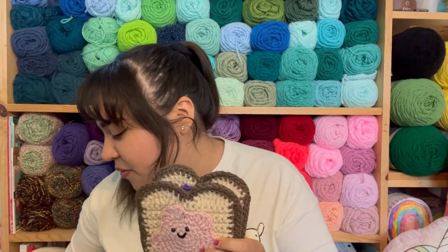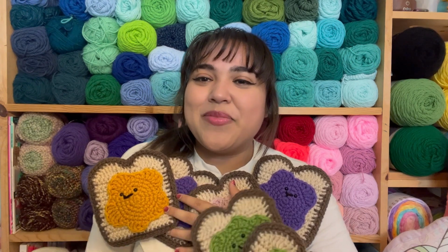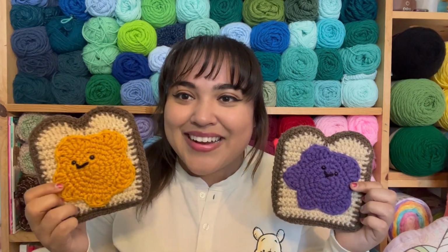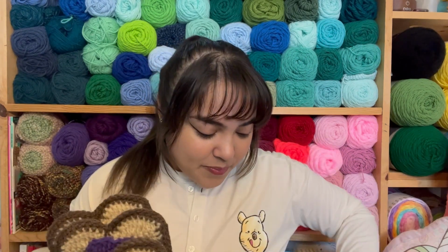So I did end up doing, I guess, 3 complete sandwiches because there's 6. Let's see if I can show them all. Oh my goodness. 2 avocado toast, 1 peanut butter, 2 grape jellies, and then 1 strawberry jelly. So I had a lot of fun making these. As you can probably tell, all of the jelly shapes are different. I don't go by the pattern when I do my jelly. They're all different. So I had a lot of fun with those, and yeah, they're really cute.